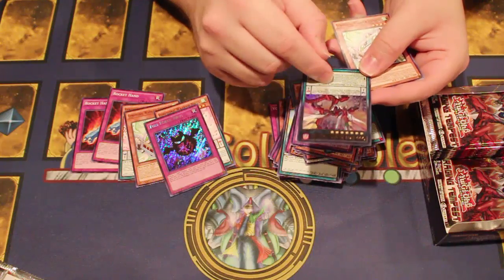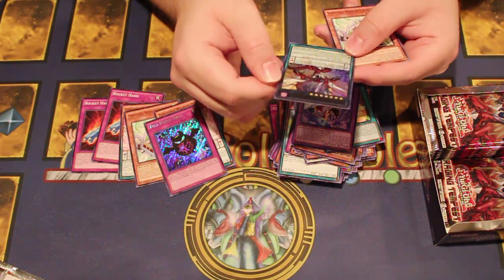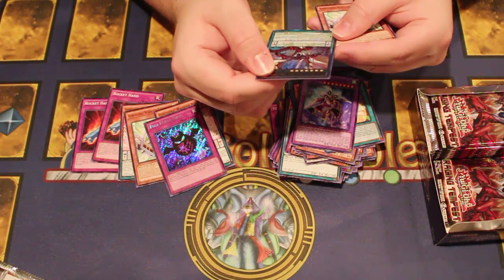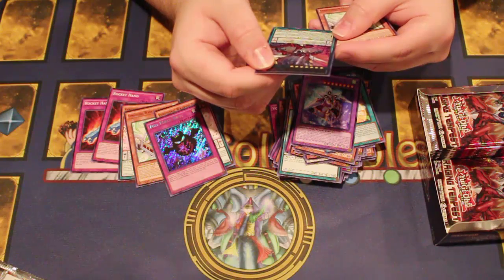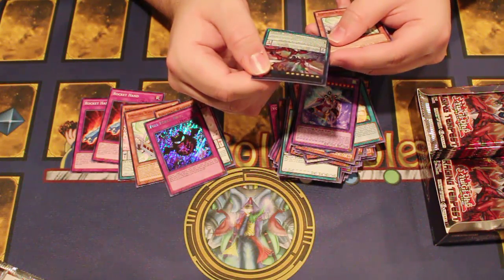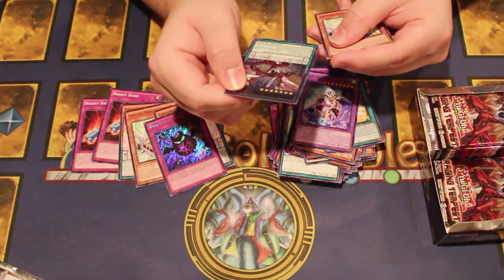So, Pendulum Scale. If you have no cards in your other Pendulum Scale, you can place one Pendulum monster from your deck in your Pendulum Zone. It's 2 Level 7 monsters to make this. If you can Pendulum Summon Level 7, you can Pendulum Summon this card face-up from your Extra Deck. If this card in your Monster Zone is destroyed, you can place it in your Pendulum Zone.